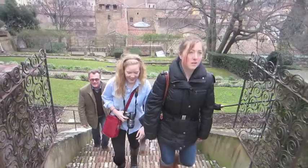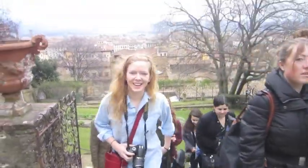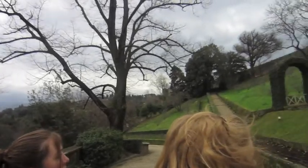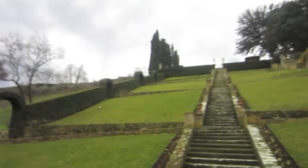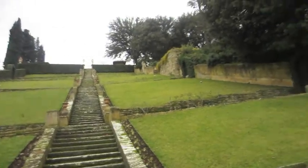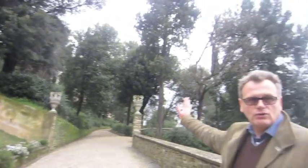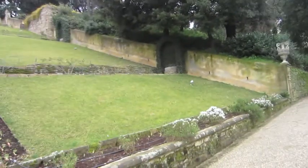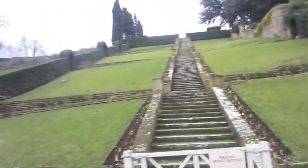How do you guys feel conquering the first set of stairs? Everyone breathe in, okay? Oh my gosh, this view. If we go this way, we go directly to Villa Bardini, the one on the right. We are in the middle. This is the Baroque area. That is the medieval one.